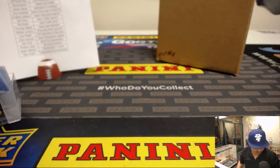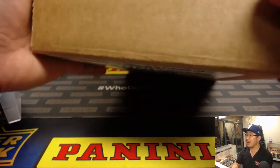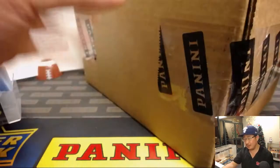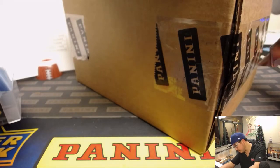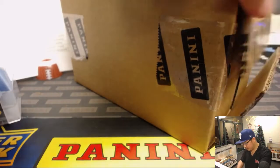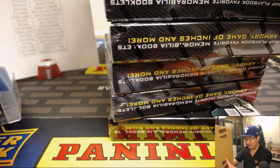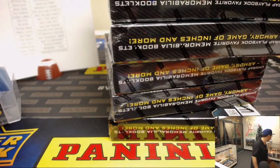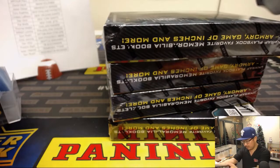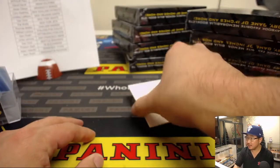Folks, I have to admit to you, there's Pick Your Team 6 right there. I really like this 8-box inner configuration. So instead of the long case that we had of 15 boxes, we've got 2 inner cases of 8 boxes for 16 total. I dig that. This blank card right here to slow play the hits.